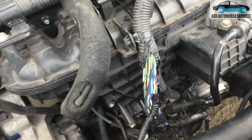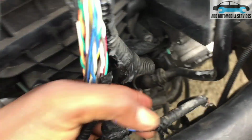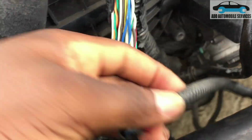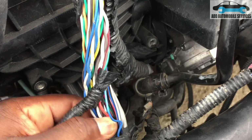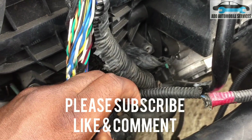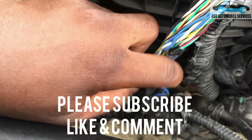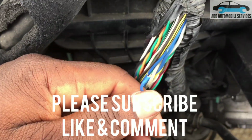So after digging in further, I found out that this socket, you can see this is the socket going to the second MAF sensor. I tried pulling the wire and I found out that it's torn. So you can see it being torn here, and this is the other wire.